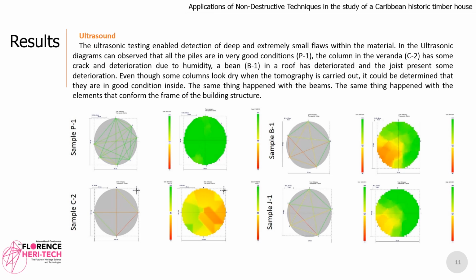Even though some columns look dry, when the tomography was carried out, it could be determined that they're in good condition inside. The same thing happened with the beams. The same thing happened with the elements that make up the frame of the building structure.